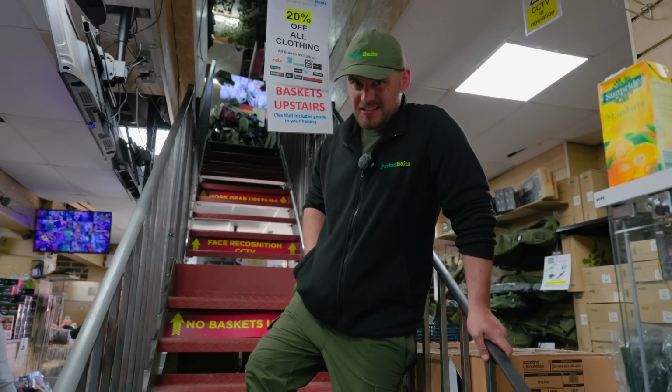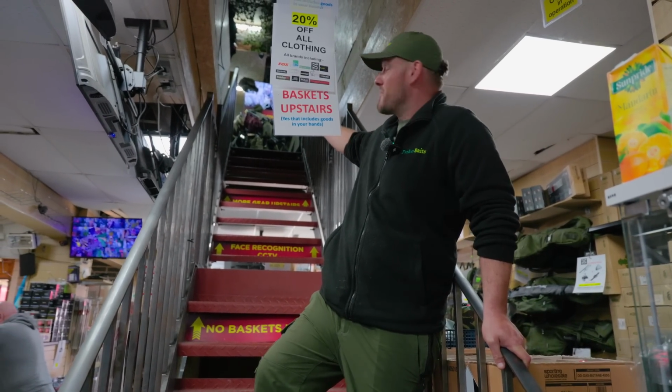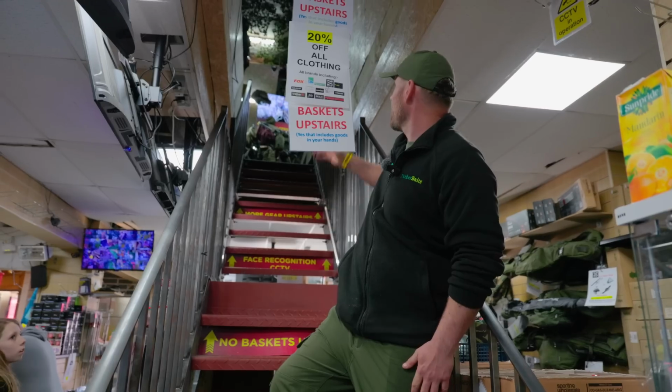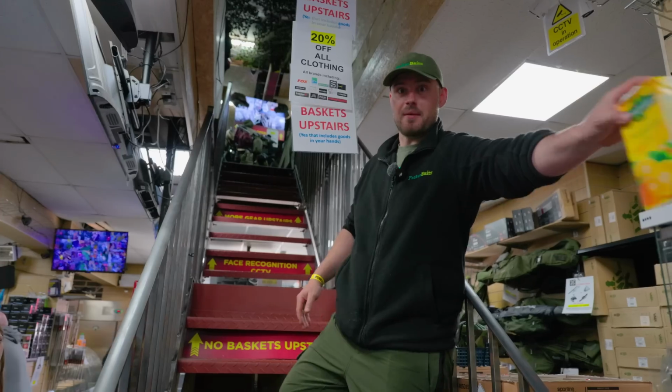Well, like I said, this shop truly is massive. Now, there's also an upstairs, which I'm going to go up to in a second, but it just goes on and on and on. And up here, I think there's clothes coming out of clothes, coming out of clothes. So let's go upstairs and see what's going on.